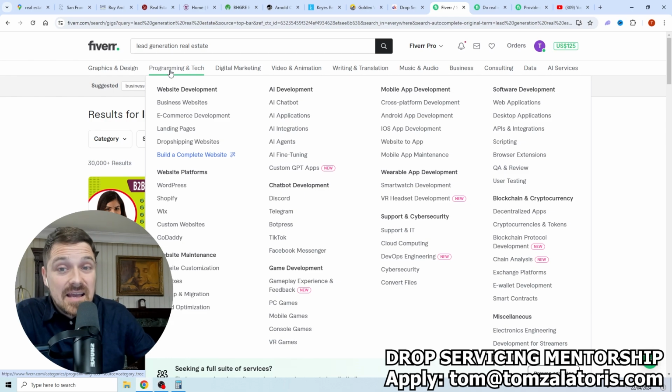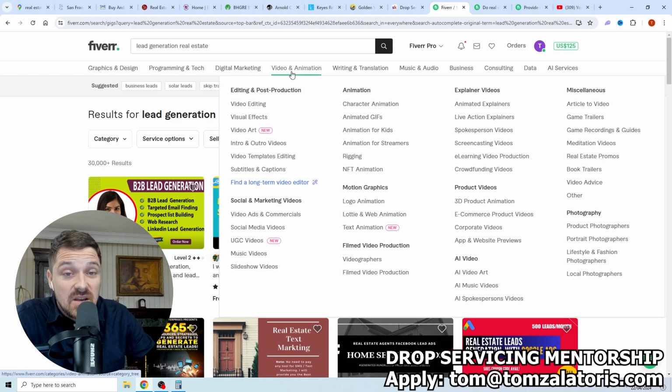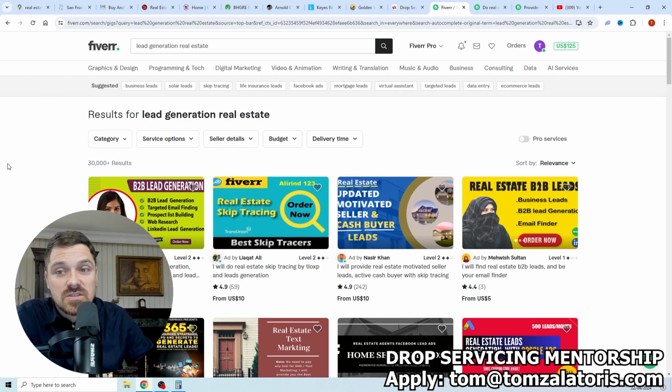Inside of the programming and tech space, we can, of course, offer landing pages, just simple websites, portfolio websites, websites for small and local businesses using Wix and similar platforms as well. Inside of digital marketing, we can do SEO services, social media services, running paid ads, for example, Instagram ads, Facebook ads, Google ads, and things like that. There's a lot of opportunities in drop servicing. Now, when it comes to video, we can do video editing, video ads and commercials and things like that. So going on Fiverr and going through everything, there are hundreds of niches that you can get into.